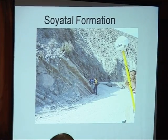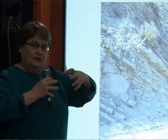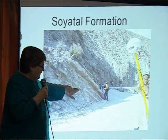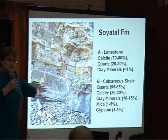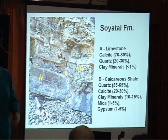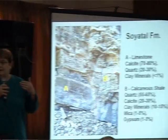There it is. You can see there are two types of rocks in this formation. There are these rocks that are chunky, big, and hard. And there are rocks in between that have a lot of clay in them, a lot of very small particles. When we analyzed this rock, it was mostly limestone, which is calcium carbonate, and therefore the mineral that occurred most frequently was calcite, which is also calcium carbonate, 70 to 80%, and quartz, silicon dioxide, was about 20 to 30%. And there were some clay minerals, which are composed of potassium, calcium, sodium, aluminum, and silica. But not much in terms of clay minerals.